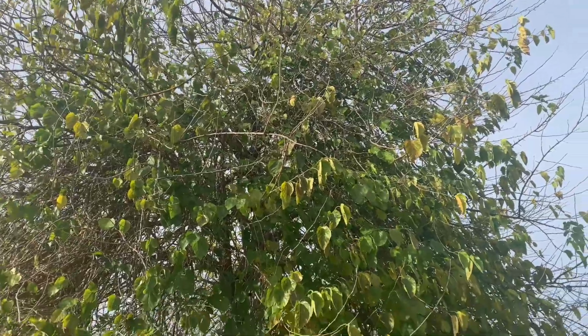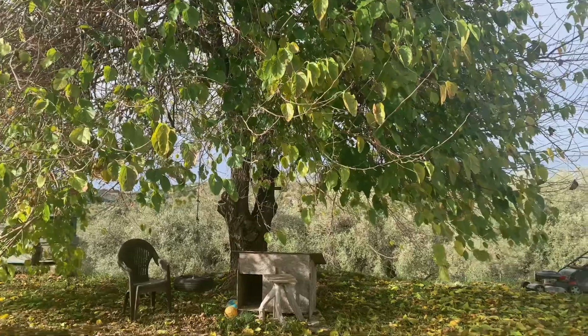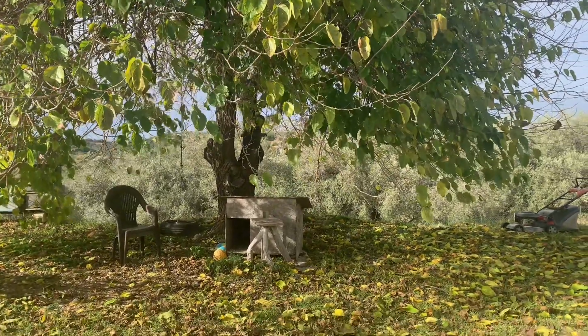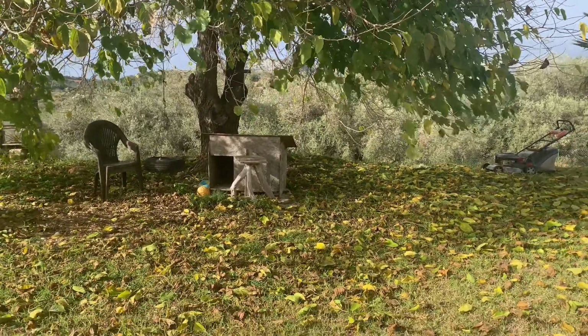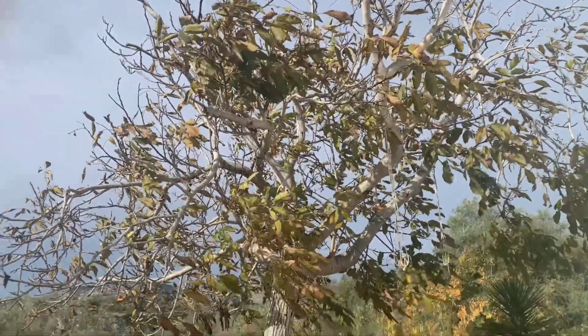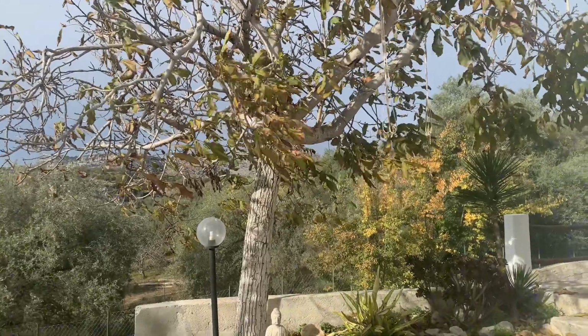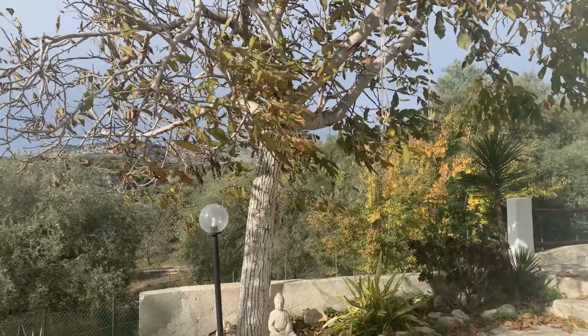All of a sudden, the weather has completely changed, and we are so glad it has because our summer just lasted forever. I absolutely love summer, but I must say, when you get to the end of November, you're really wishing for cooler weather. So it finally has arrived, and the garden is absolutely beautiful at this time of the year.